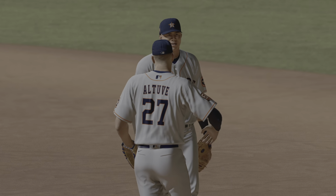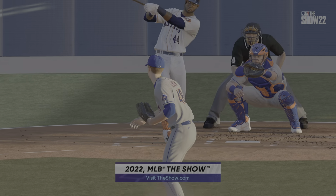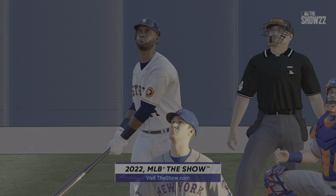You always love when you can get two for one, especially when it wraps up the ball game. Nice win for these guys today. 15-2, the final in this one.